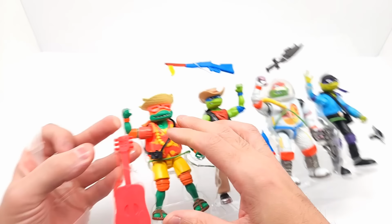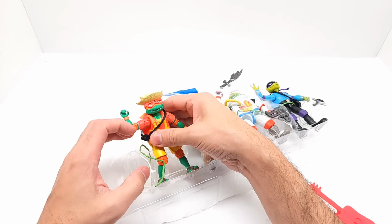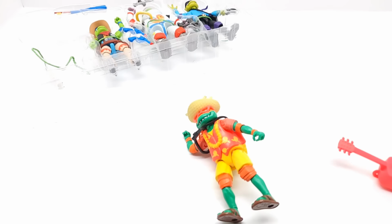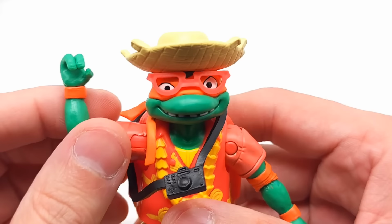Okay, so Beach Bum Mikey, there is a little plastic doodad there. Let's see if I can get this through. Perfect. And double perfect. Oof. Alright. Great. Put his arm up like that, but let's go ahead and get closer here. So Beach Bum Mikey. Let's zoom on in here.